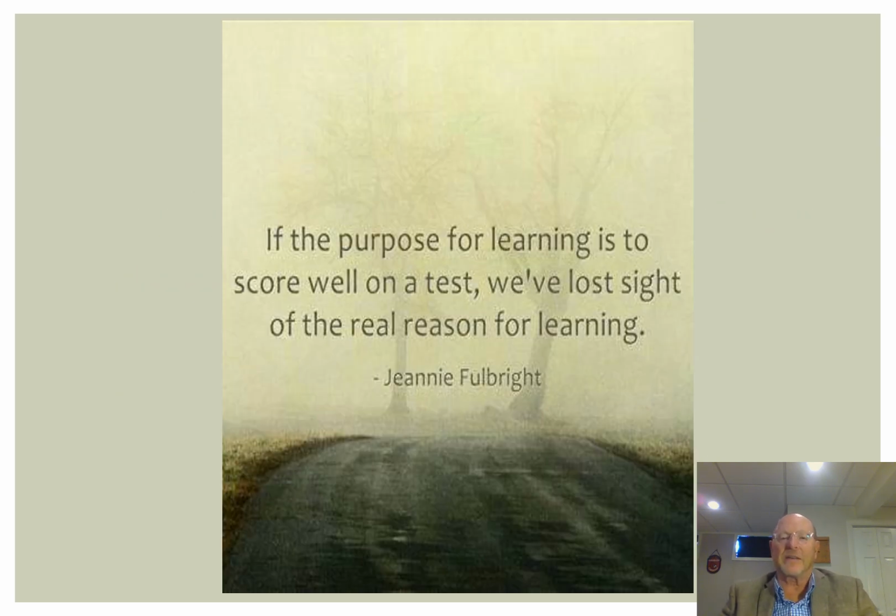Well, here's the final slide, and I'll close with a thought. If the purpose for learning is just to score well on a test, well, you've lost sight of the real reason for learning. And I'll say that's the same and even more true with nursing. If your purpose for learning for nursing is just to pass the next test, you've lost sight. The reason that we're encouraging you to learn and to really know and embrace this information is so that you can safely, compassionately, and effectively care for the patients in your charge. I've really enjoyed presenting to you, and look forward to watching you succeed in becoming a registered nurse.